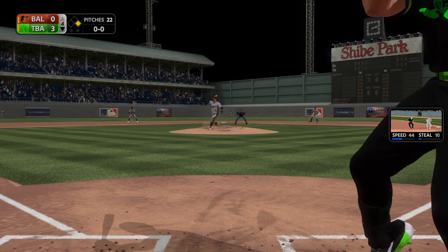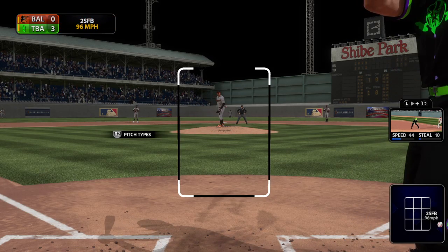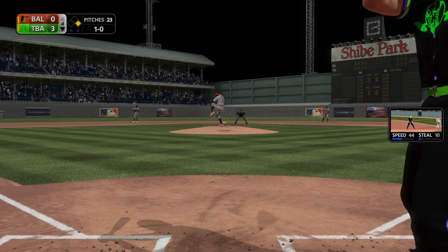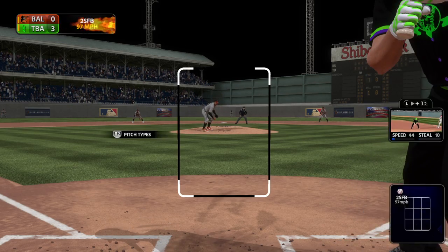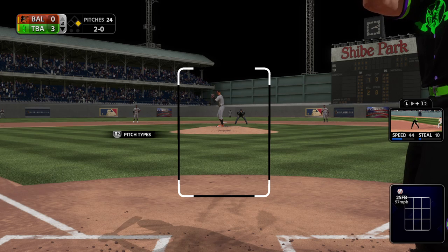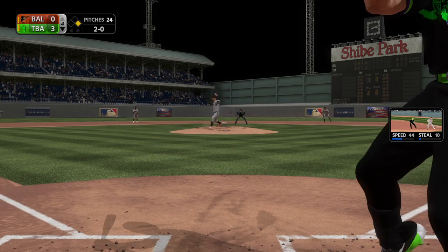Ready with the first pitch. Here it comes. Ball 1. Nobody out, runner on first. And this one misses again to Mauer. 2-0 now. That's a good approach when you're facing a young arm you might not be too familiar with. Take a look at a few and see what he's got. Now he's got himself ahead in the count.